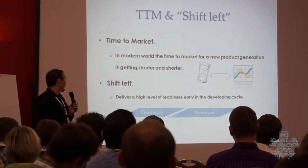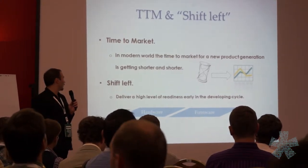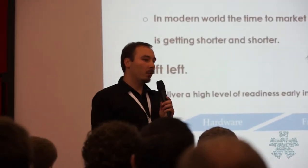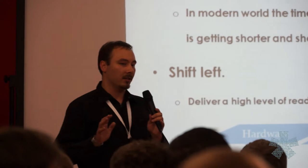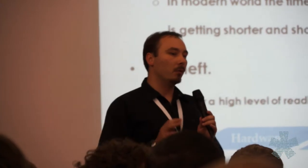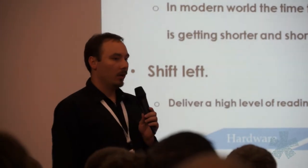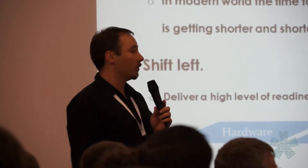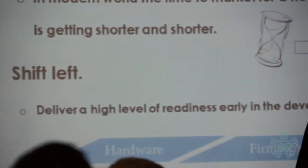And also we have a new trend which is called shift left. Shift left is delivering a high level of readiness early in the development cycle. It means that before we have implemented the hardware and finally tested it, we need to provide the firmware that will work on this hardware. It's really hard to do. It's even impossible to do in waterfall. So we started to seek something new, and what we found was Agile.